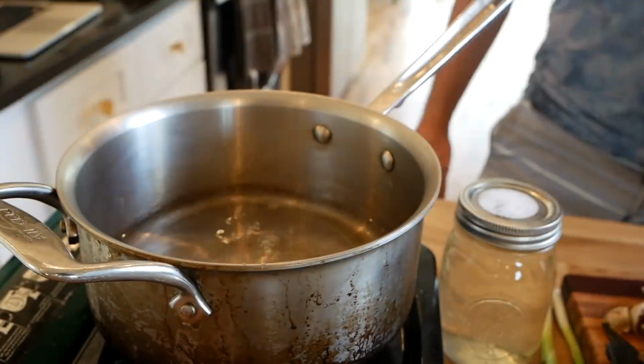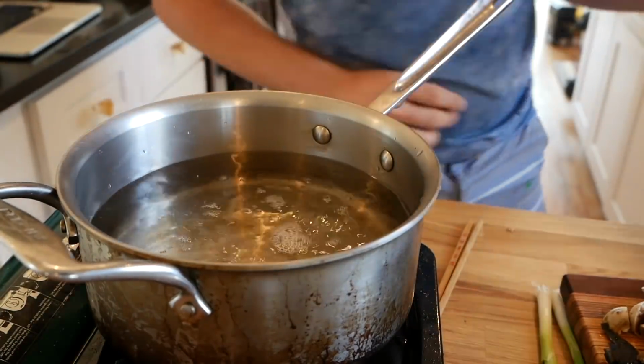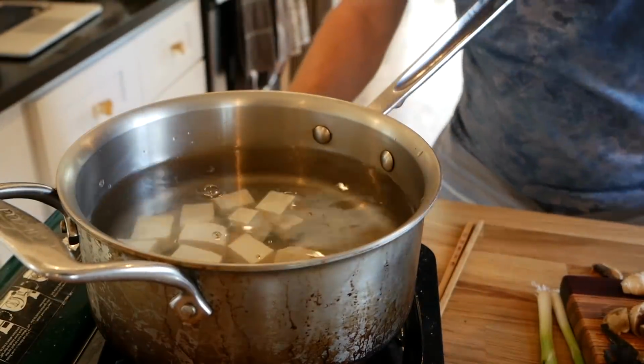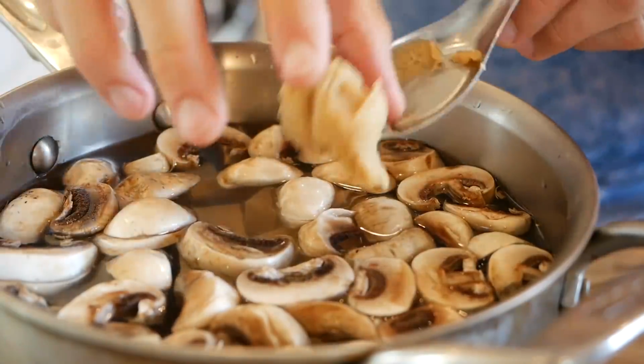In a pan with water, you use like 4 cups or so. Add in some dashi. I ended up using about half of the tofu. I didn't even use the rest of the tofu, so I can kind of knock it off the price. Added in about half of my mushrooms. Again, I didn't even use all the mushrooms. The miso paste, and I added in just a little bit of kombu, just to kick it up for fun.